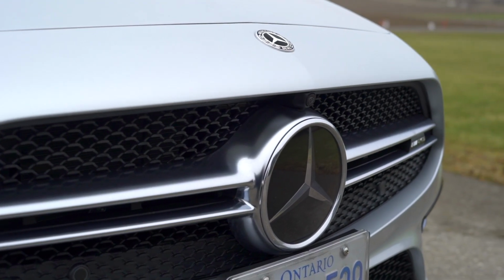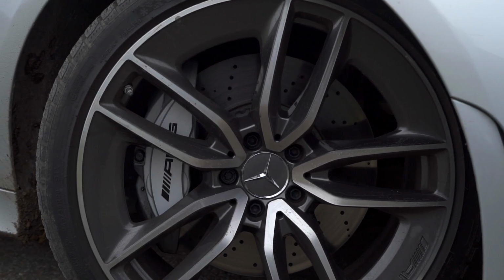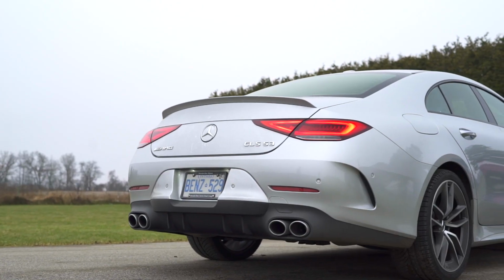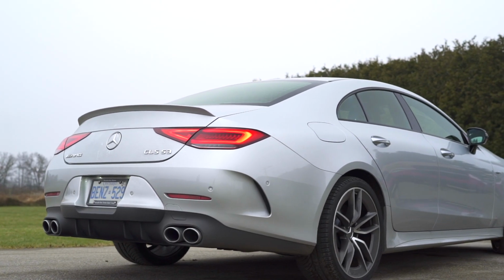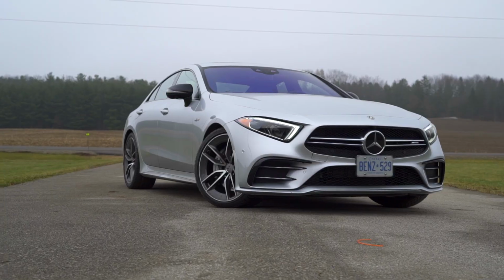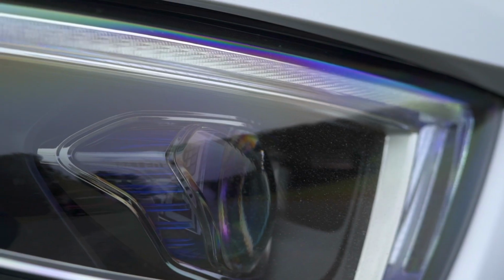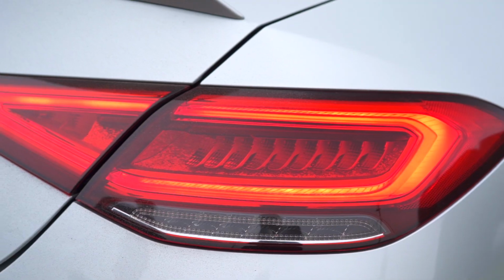Mercedes, the kings of having a car in every class. Enter the CLS, a car that's always been placed awkwardly next to its E-Class brother. So do people buy them? Well, yeah. They've sold 375,000 CLSs since 2004. But with the incoming AMG GT 4-door, how does this 53 AMG stack up? And does it fill the boots of the roaring V8 CLS that came before it?